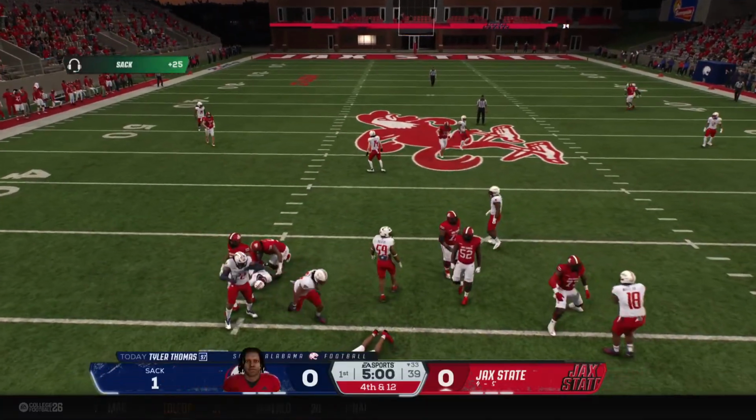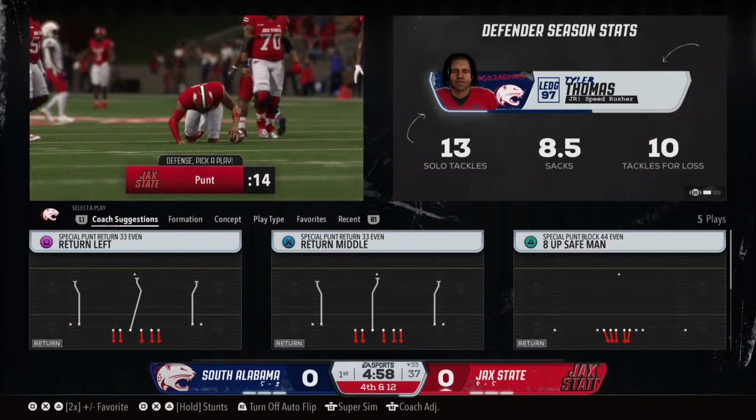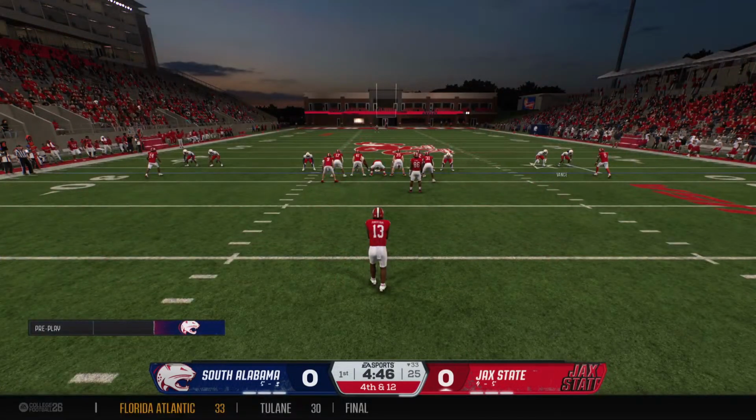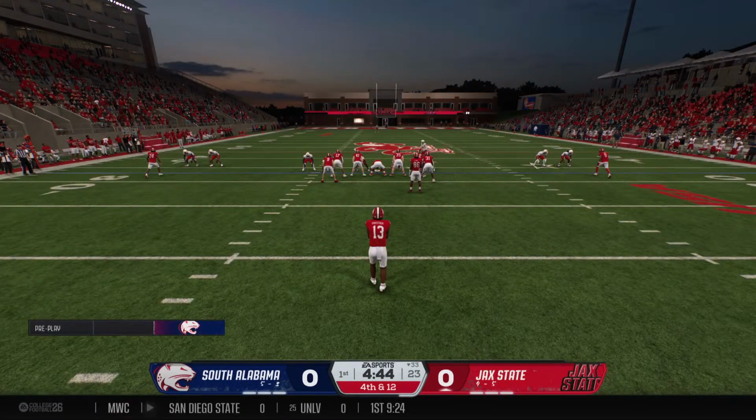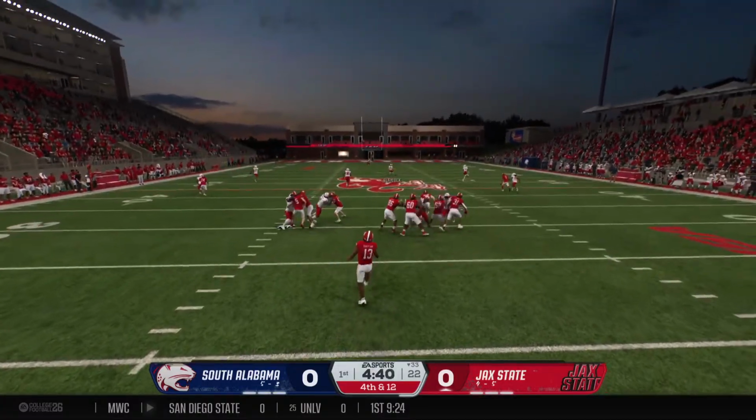Under pressure, and down he goes at the 33. Man, you can't draw it up any better than that. First possession, force the third down. You want to shut the home crowd up, sack the quarterback, create some momentum.